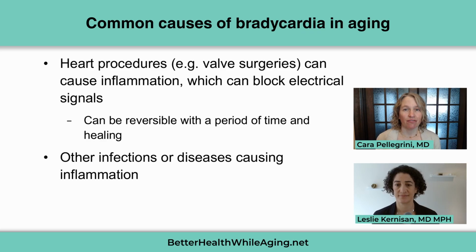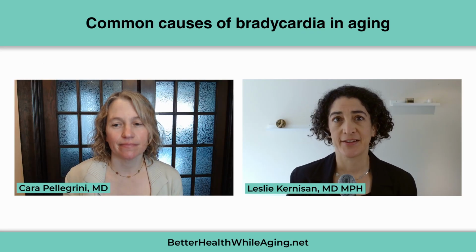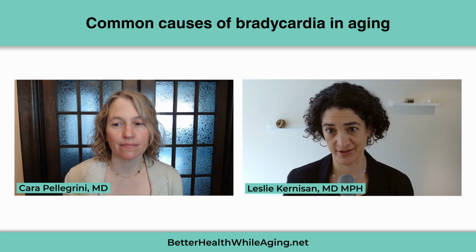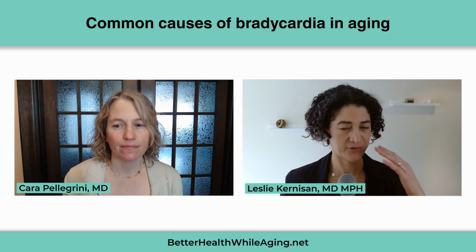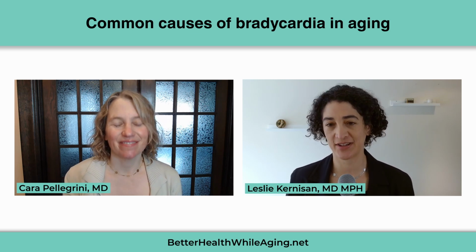Additionally, other sorts of infections or systemic disease processes of inflammation can create heart block or sinus node dysfunction. But far and away, the most common etiology is just kind of the normal aging process. Okay. So if I understand right, the most common cause is sinus node dysfunction, right? Where the sinus node just gets slower. Mhm. And that has also historically been called sick sinus syndrome, right? Mm-hmm. But now we call it sinus node dysfunction.